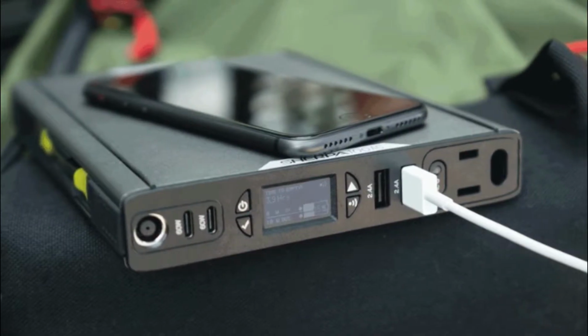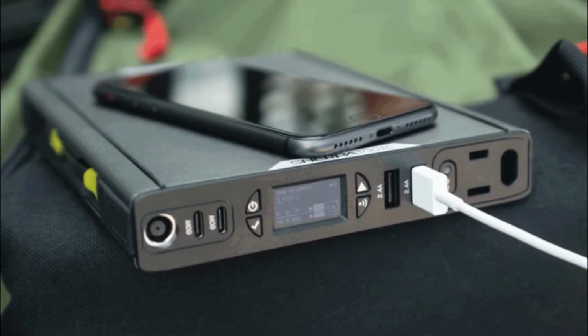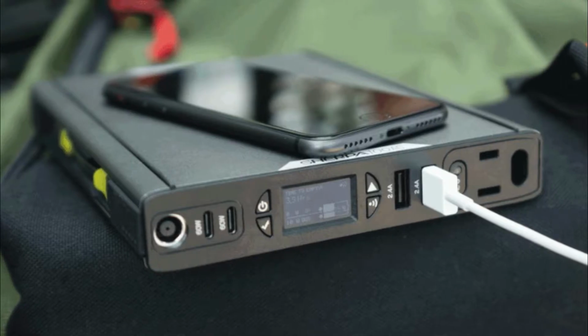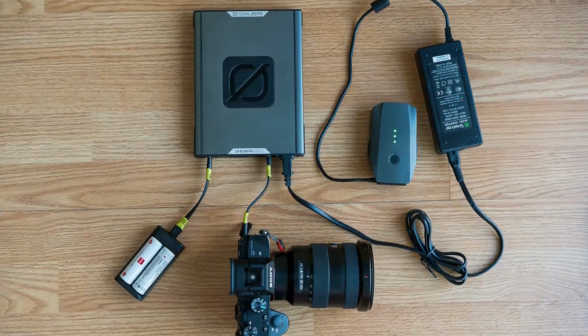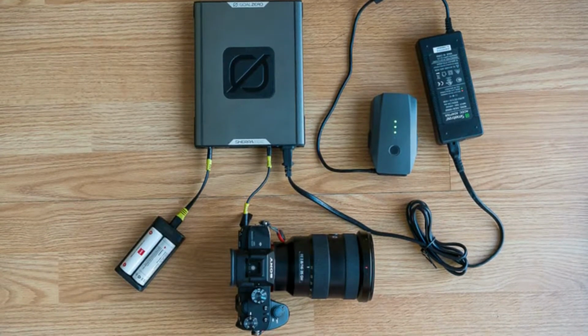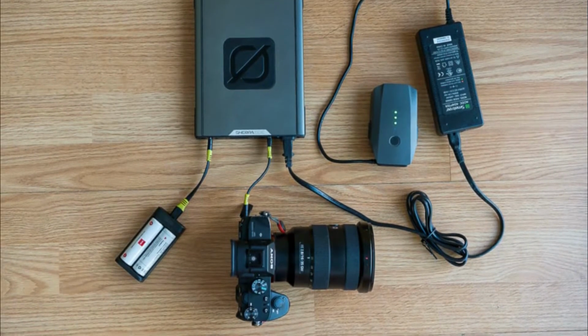Additional features include a built-in OLED display for monitoring power usage and a special port for recharging the Sherpa via a solar panel. Keeping with the travel theme, Goal Zero also ships the power bank with 4 different charging cables, providing everything you need to stay powered up on the road.